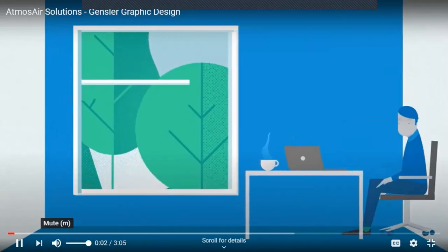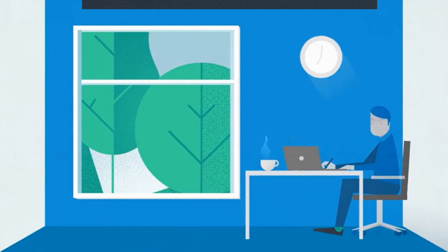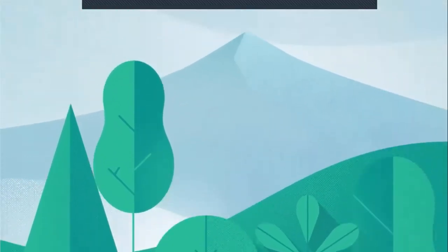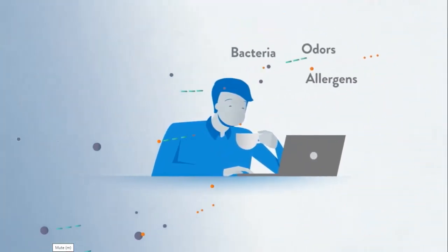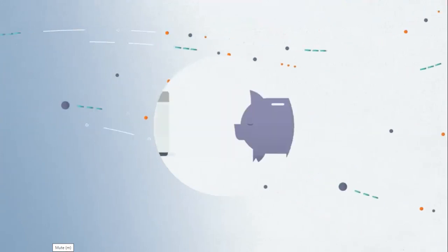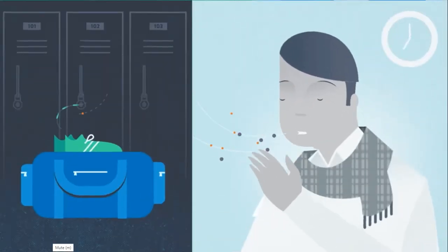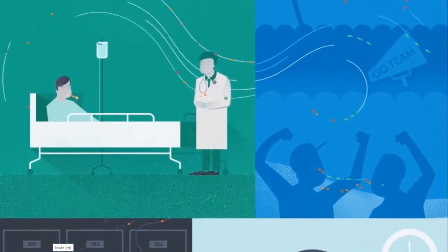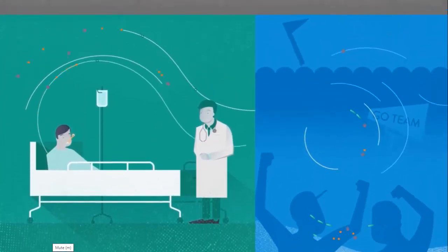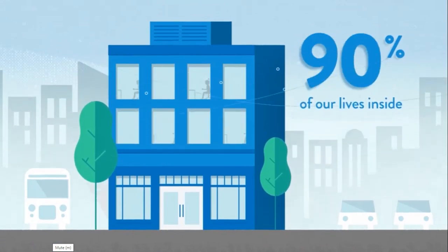You've probably heard someone say, "I'm going outside to get some fresh air," as if the air inside isn't fresh, right? Well, often it's not. Inside air can be loaded with airborne allergens, bacteria, odors, and other harmful particles and pollutants. They can make people sick, less productive, or absent from work, and all are costly to employers. Many of these contaminants spread from the inside, which means they're out of the reach of typical air filtration systems. Since we spend 90% of our lives inside, shouldn't we be paying more attention to inside air?